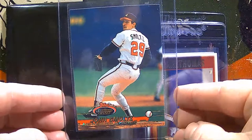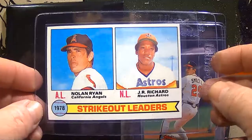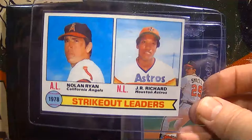Now your vintage card. Nope, not your vintage one yet. Oh, yeah. How about that? A nice Nolan Ryan strikeout leaders. That's a nice card right there. Beautiful. This is a 1979 Topps card. 1979 Topps. Nolan Ryan.